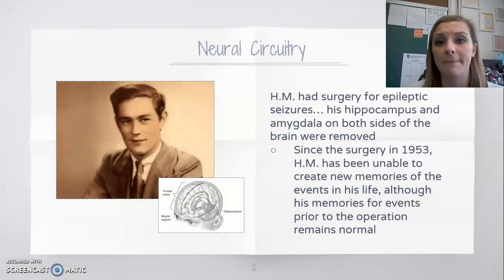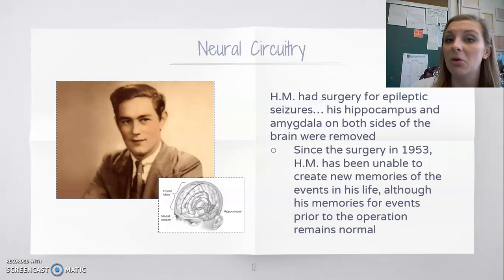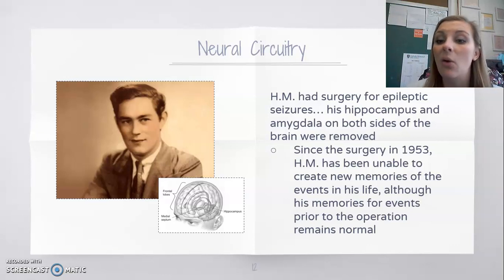And one of the most famous examples is the example of HM. So HM had his hippocampus and his amygdala on both sides of his brain removed in order to control epileptic seizures, okay? And once he had these removed, his seizures went away. However, he could no longer create new memories. Okay, so he could still remember things from before the surgery. However, he could not create any new memories.